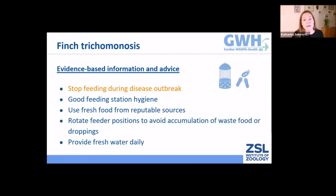So in case garden birds are affected by this disease, or also mostly other diseases in our gardens, whilst we can't treat animals in the wild, there are measures we can take to help reduce further disease transmission in garden habitats. So we always recommend, where multiple birds seem to be affected by a certain disease, and especially finch trichomonosis, to temporarily stop feeding during disease outbreaks, to stop birds from congregating and encourage them to disperse. Of course, always follow good feeding station hygiene and use fresh food from reputable sources.